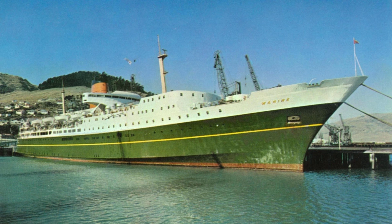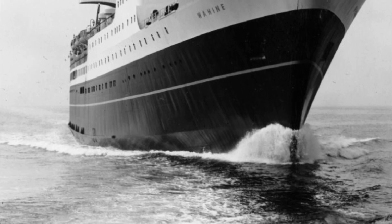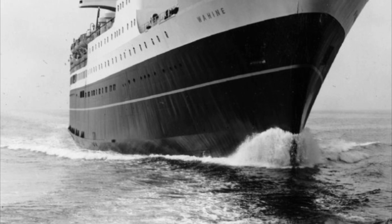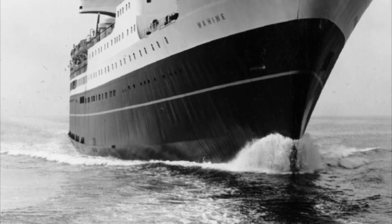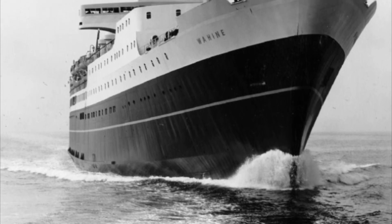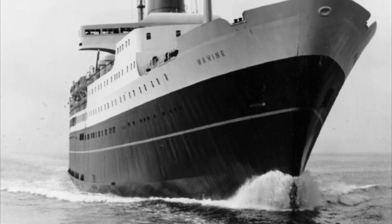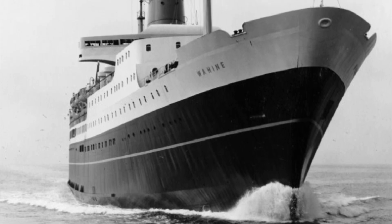Now, if we discuss the specifics of this vessel, her gross tonnage would be 8,948 gross registered tons. The vessel measured 488 feet in length, and she had a beam of 71 feet. At the time, the Wahine was the largest ship in the Union Company's fleet and ranked among the world's largest passenger ferries. Her power plant featured a turbo-electric transmission system with 4 boilers generating steam for 2 turbo alternators that powered the twin main propellers, enabling a top speed of 22 knots.